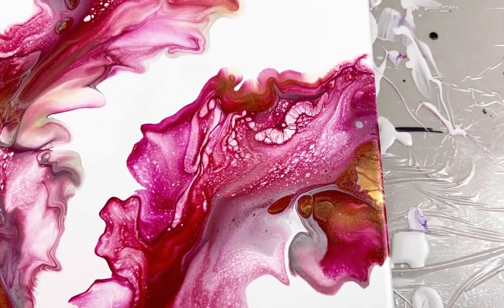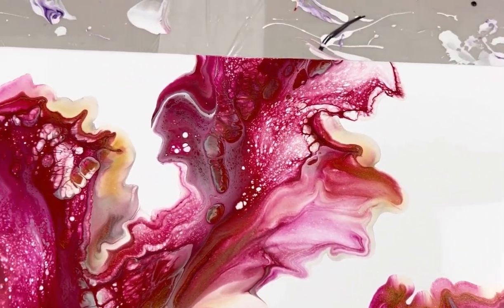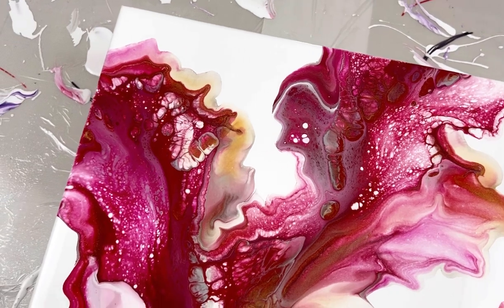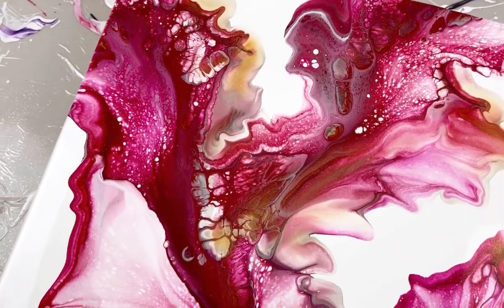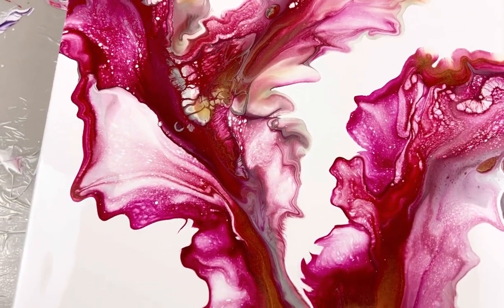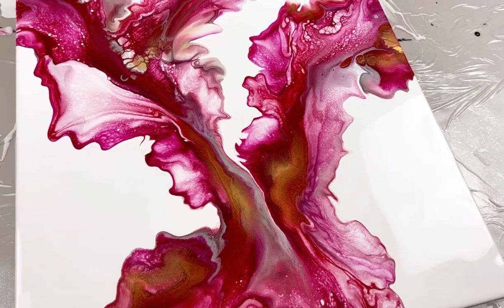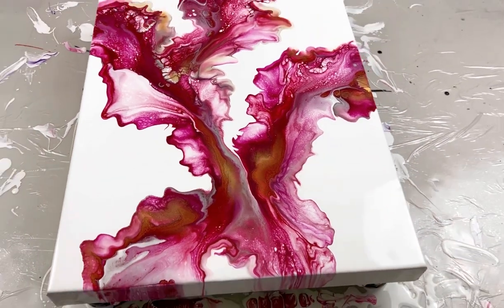And I'm going to be super curious to see how this dries because it's going to dry darker. And I'm hoping that red shows through a lot more. I do love the piece though. Was it what I was going for? No. Do I love the outcome? Yeah, I do. So I'm at least happy with that.